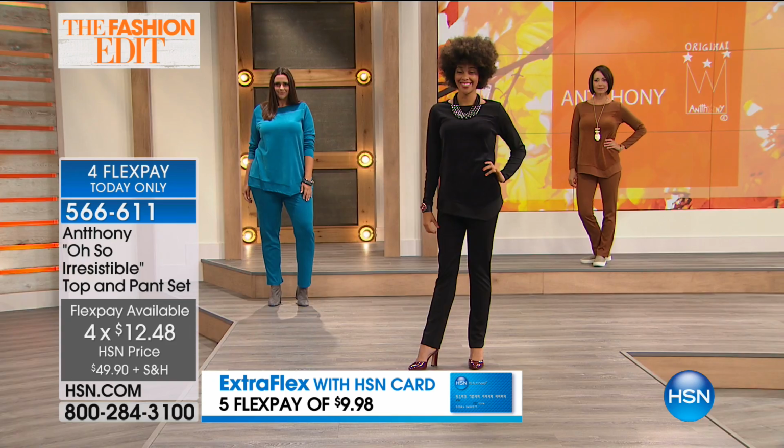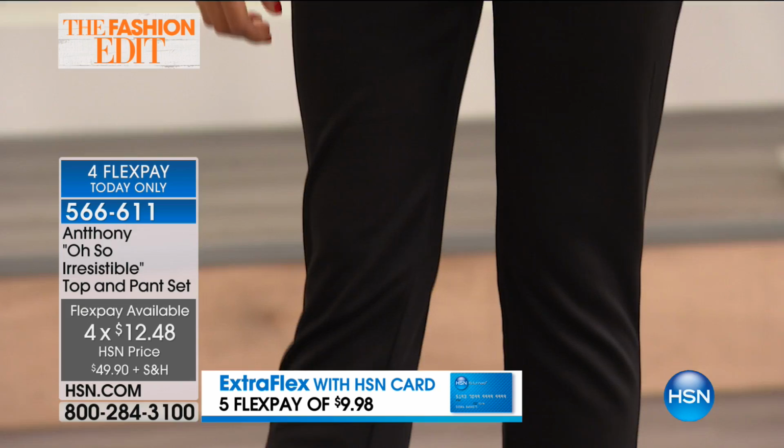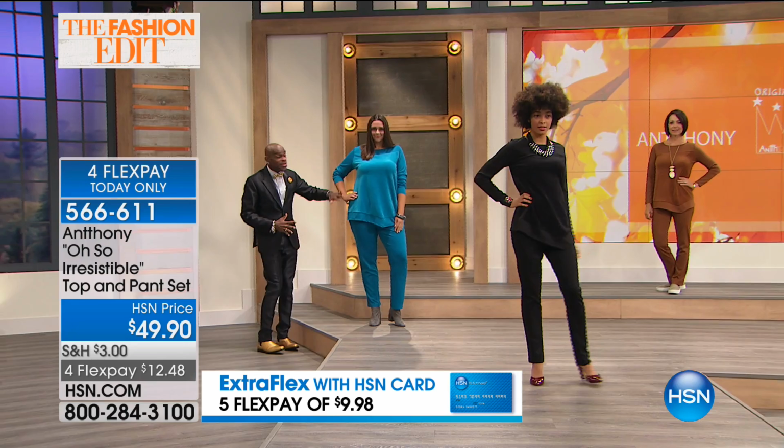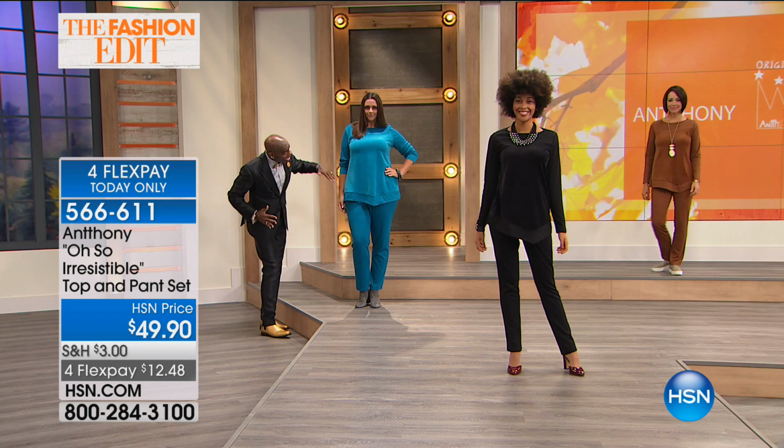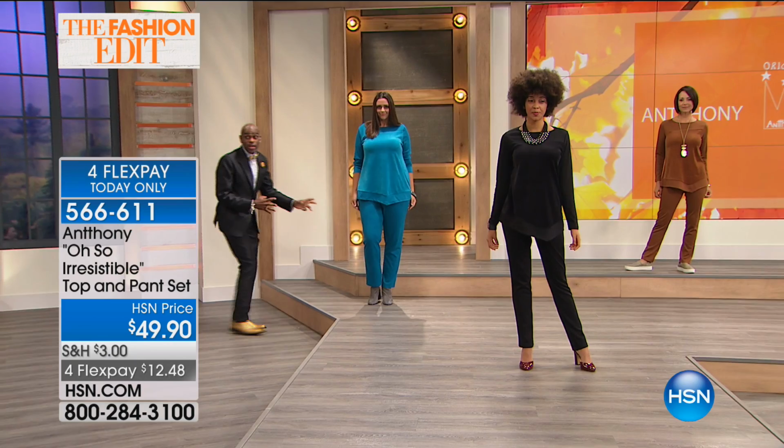I did this asymmetrical top, which has velour mixed with Ponte, and it really gives you texture and dimension. If you're a curvy girl, this really accentuates the waistline and elongates the body line. It does a wonderful little trick on the eye because of the asymmetrical detailing, going across the shoulder and across the bottom. At the same time, I gave you a built-in Ponte pant that's 4-ply Ponte. So I'm giving you the pant for the price of this set.